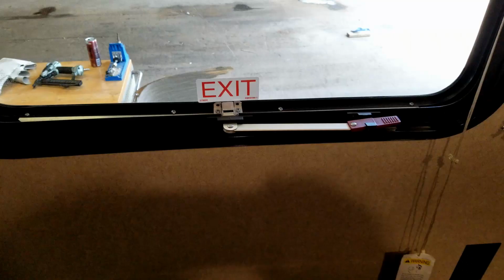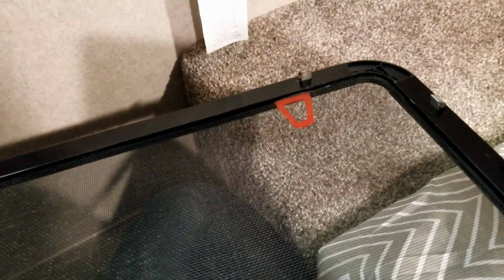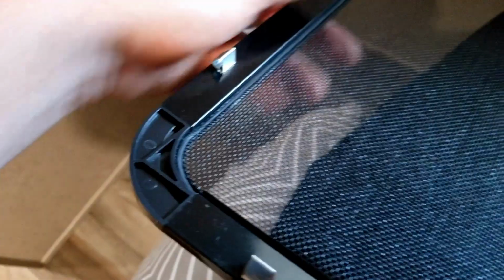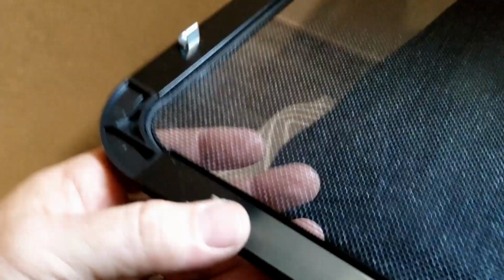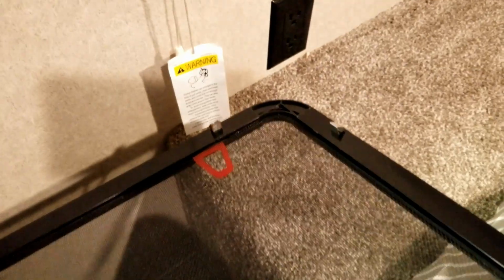To replace the screen after it's been pulled out, it may not have been an emergency situation. Maybe a child's come by and saw the red ring and said, oh, look at that, and pulled it out, which happens. It does, I've seen it happen. These are just pressure clips, and they are going to attach to the lip of the aluminum frame in the four corners. So you have two clips in each corner, and we're simply going to push them in.